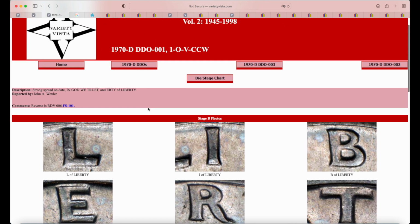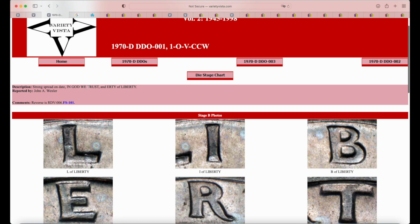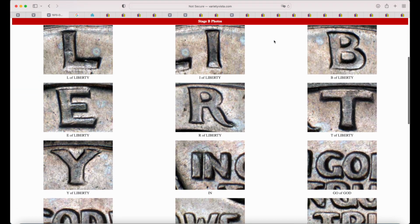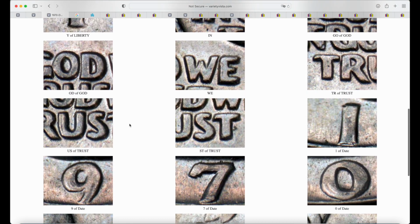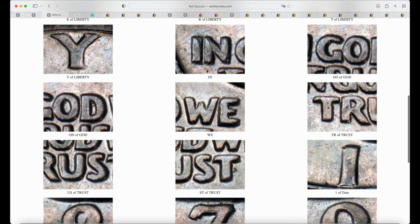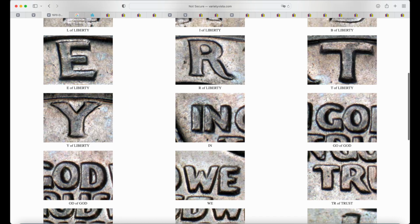In the 70 D DDO, it even says up here, strong spread on date, In God We Trust, and ERTY of Liberty. When I look at the picture examples, I think it's actually pretty hard in the word Liberty. But when we get down here into the date, you can clearly see we've got kind of a 9 on top of a 9. We've got two 7s. We've got two 0s. Definitely two 1s. And the rest of the words, they're just bolder. They're wider. They're stronger.